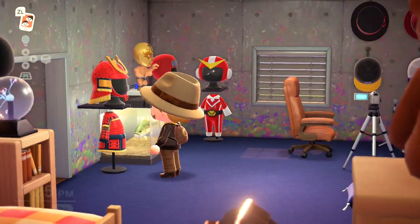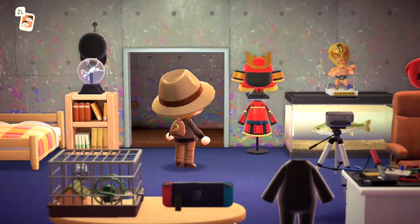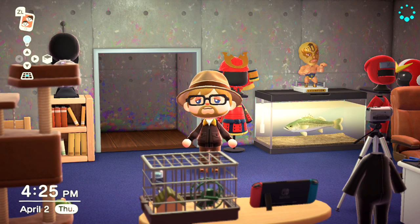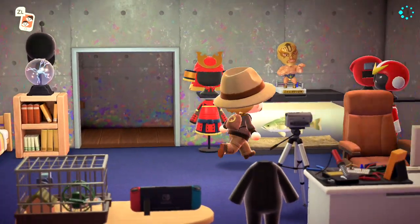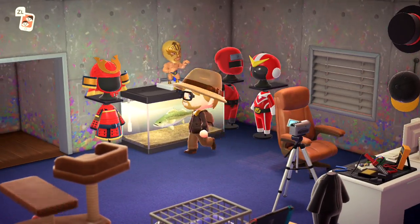I love Japanese culture, so I have a samurai costume. This is a complete one. You can only get the samurai greaves, which I have in my transformation ability, my wand. Still have the bobblehead guy here. This is the first fish I ever caught, right down here.